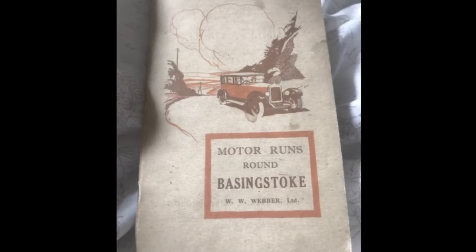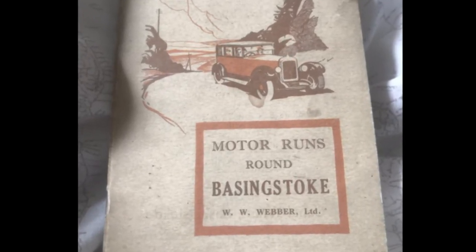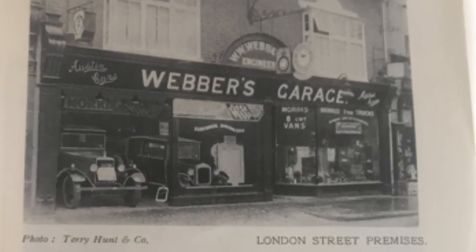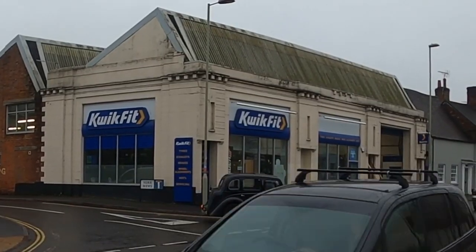Welcome to Motor Runs Around Basingstoke. I think it has a vintage charm. So, I found this map in Milestones Museum, which is a really good museum if you ever fancy going to Basingstoke. It was written by W.W. Webber Limited, and they had two shops, one in Basingstoke and one in Alton, which is now a Quick Fit.